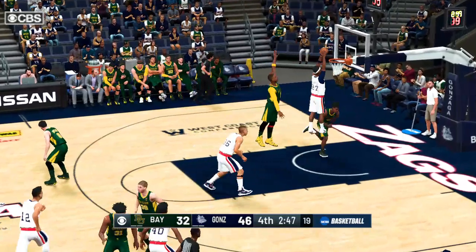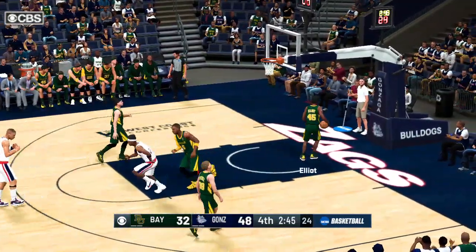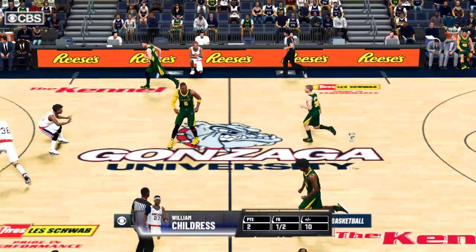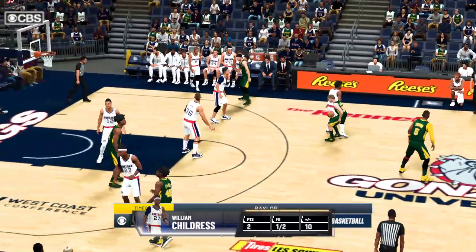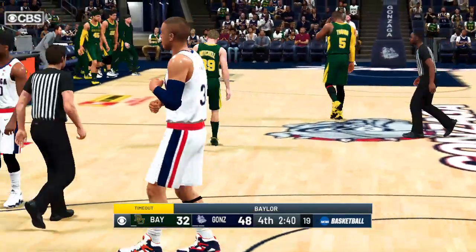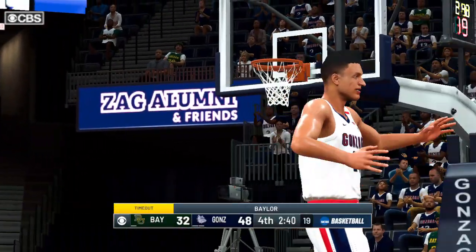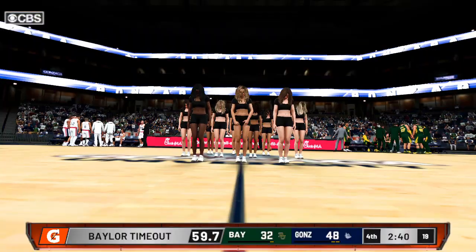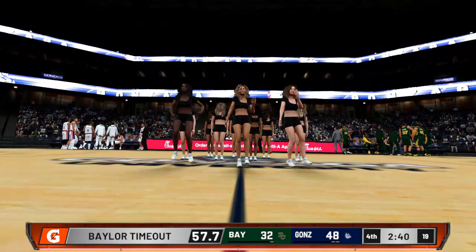Here's Childress, the rim-rattling two-handed jam. Yeah, just solid work on the back end of that play. Yep, you're right. Finish hard with two hands on that stuff. Well, it's been an express lane to the rim. Coach can't be happy about that. Poor rotations, slow help, and just not enough toughness on the interior. They've got a lot to talk about.